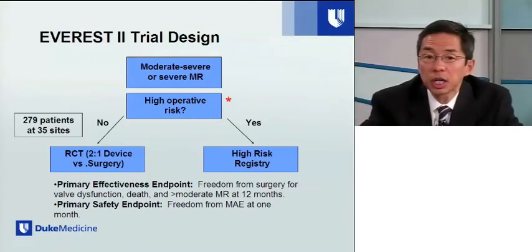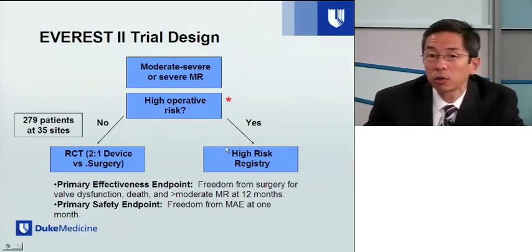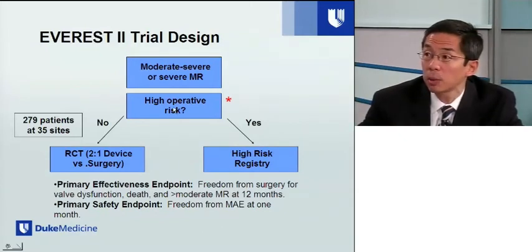This is the design of the pivotal randomized controlled trial called the EVEREST-2 trial, which recently was just reported at the American College of Cardiology meeting, its one-year results. It included patients with moderate to severe or severe mitral regurgitation, and there was a high-risk registry arm for patients who had a high operative risk, specifically patients who had an STS predicted operative mortality of greater than or equal to 12%, or other significant comorbidities that a surgeon felt would place them at higher risk of morbidity or mortality. This included approximately 80 patients in the high-risk registry arm.